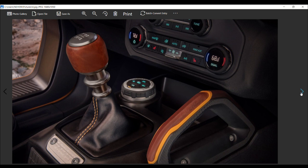Now, all these SUVs from Ford, the Bronco has the best-in-class departure and breakover angles. The Bronco can handle the sharp drops, the steep inclines, the rugged off-road terrain, with an available best-in-class departure angle of 37.2 degrees and 29 degrees breakover angle. Bronco has an aggressive 43.2 approach angle, which makes a hell of a difference.